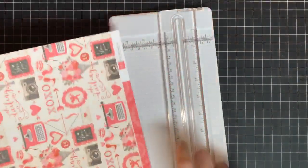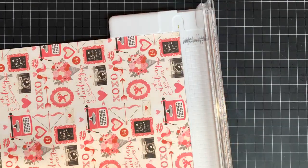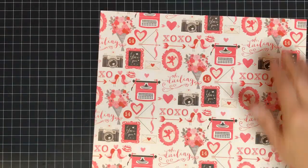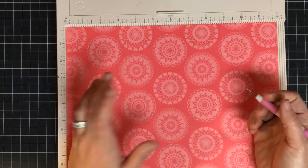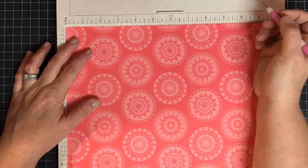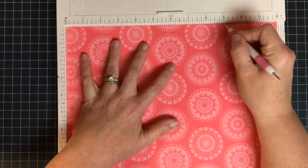All right. I'm going to trim this little edge off of my 12 by 12 paper here. This is actually a really cute piece to do this with because that would be super cute to have for Valentine's gifts, little mini albums. All right. So here's how you do this one. So easy. Okay. I'm going to put this into my scoreboard. This is the one that's going to get you a smaller size and more pages. I'm going to score it at, hold on a second. I'm going to score it at 3. I'm going to score it at 6. And I'm going to score it at 9. Is that right?